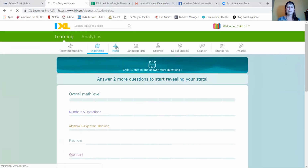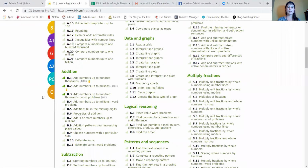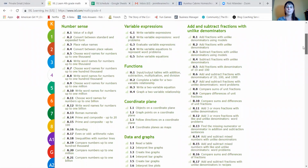Math is one of the topics that IXL is known for, and it starts at preschool and goes all the way up through calculus. So this is something that could be used even into college. Here we have Algebra 1, Geometry, Algebra 2, Pre-calculus, and Calculus. And as you can see, my son's working on 4th grade math right now.